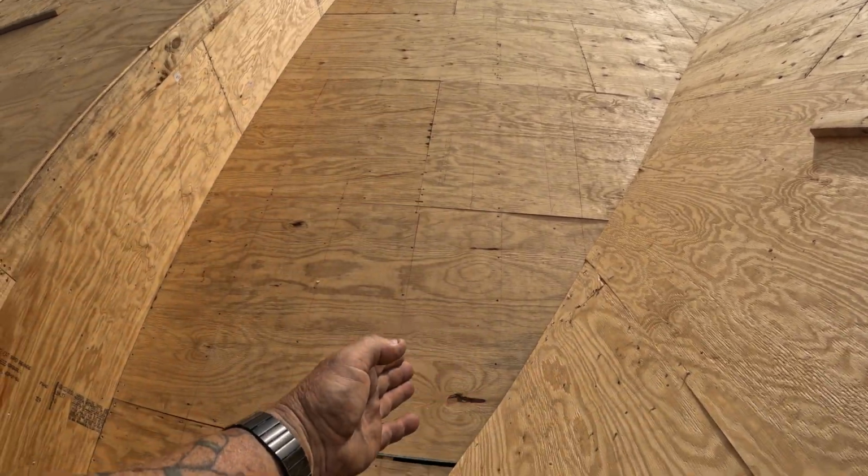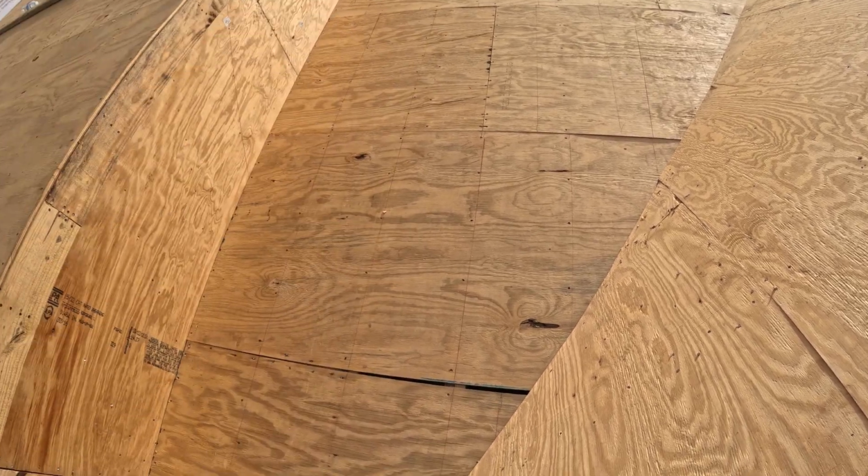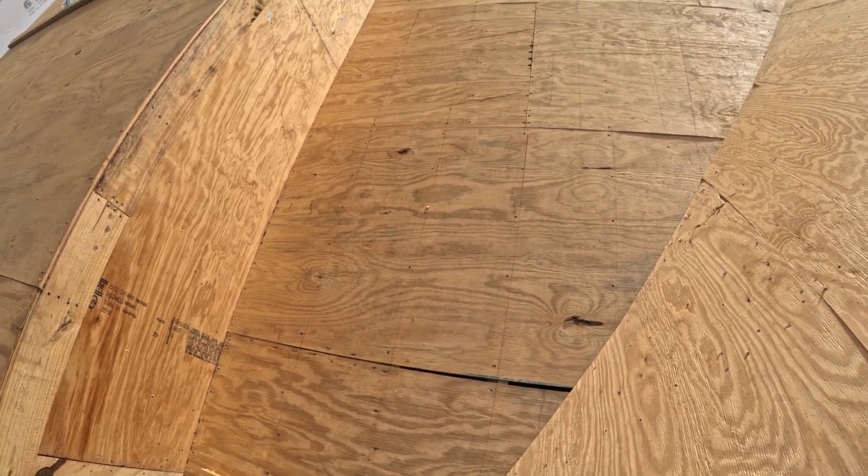You've got nails sporadically. I mean, there's 4 nails. There's 3 nails. There's 5 nails on that. That's not even. Come on.